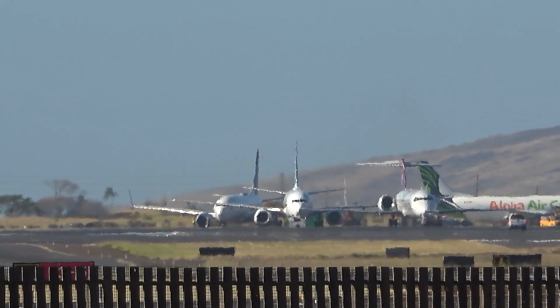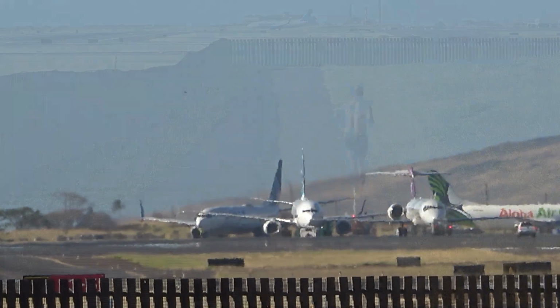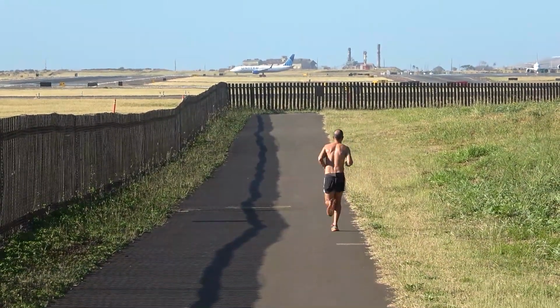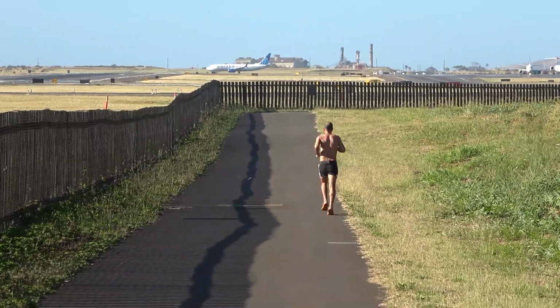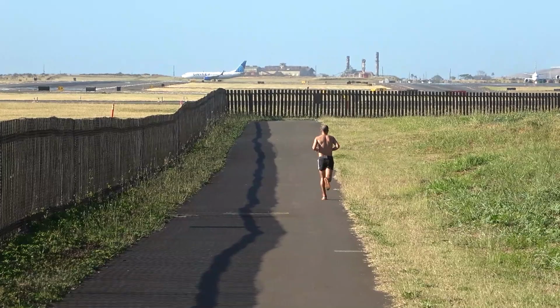Wow, looks like we got three pushing at one time. And there goes the captain of the Falcon 900. That's going to leave at 11 o'clock. That was cool. Came up and said hi.